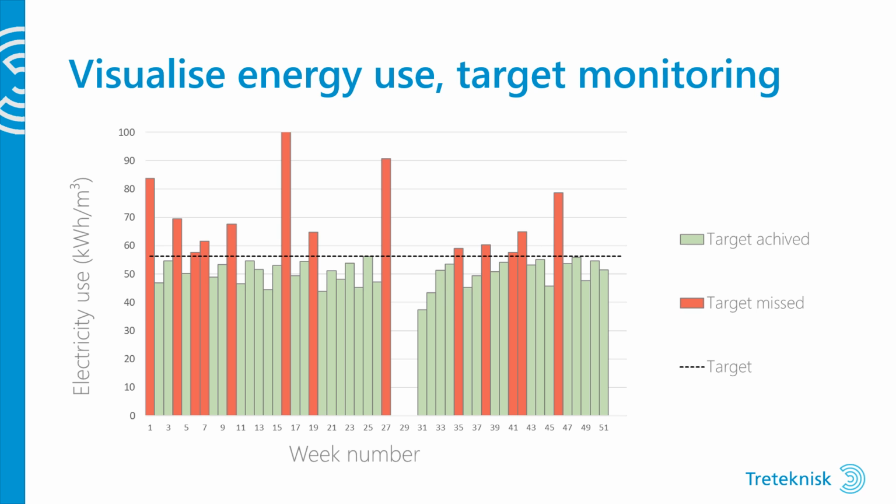In this case, we have electricity use on the y-axis and the time on the x-axis. This particular sawmill wanted to have the week number on the x-axis so they can follow the performance during a year. We set a target with a dashed line. If the week has a higher energy use than the target, the bar is red, and the green bars show when it's below the target. So you want as many green bars as possible.